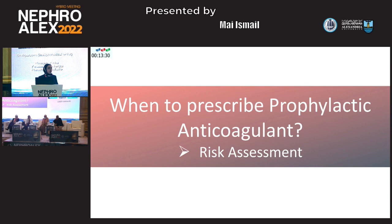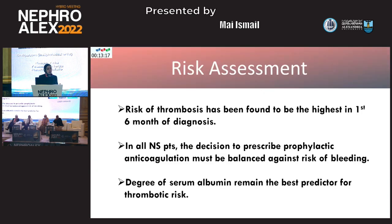First of all, before prescribing a prophylactic anticoagulant, we have to balance this risk against the risk of bleeding. If it's a high risk of bleeding, prophylactic anticoagulation is contraindicated. So first of all, risk assessment. Risk of thrombosis has been found to be the highest in the first 6 months of diagnosis. Risk of thrombosis mainly depends on the serum albumin, and risk of bleeding.